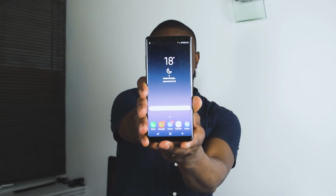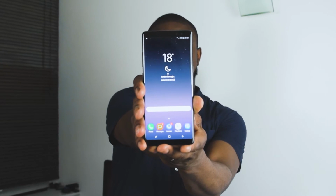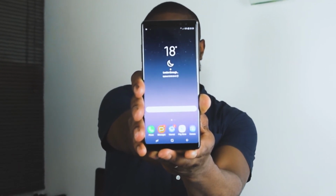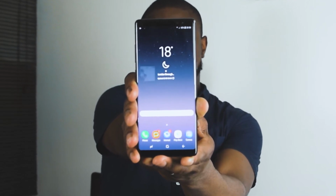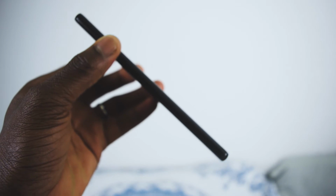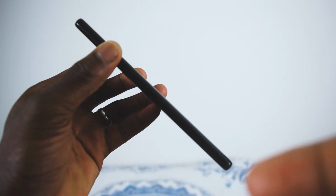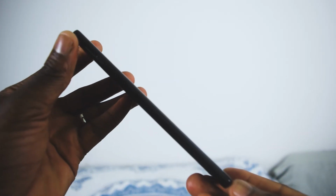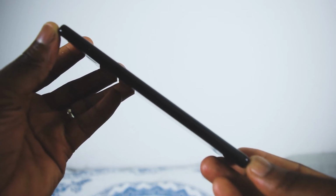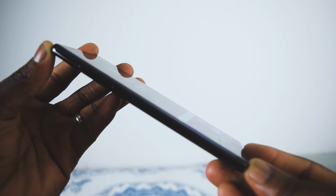This Infinity display edge design from the Galaxy S8 and S8 Plus is a class winner worldwide, and it's great to see it being carried over to the Note 8 and also improved. Gorilla Glass 5 makes a comeback, but this time 7000 series aluminium has been introduced over 6000 to give it more strength. You can feel in the hand that this is a much more sturdy and much heavier device, which gives it that more premium feel in your hand when you're using it.